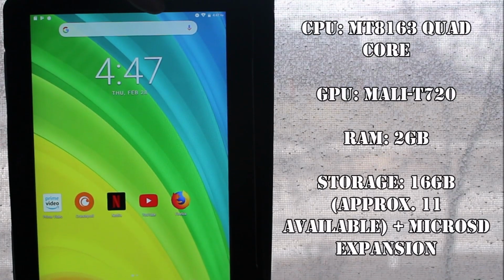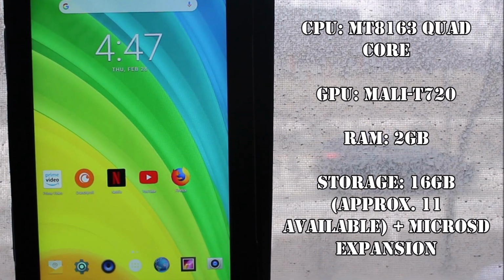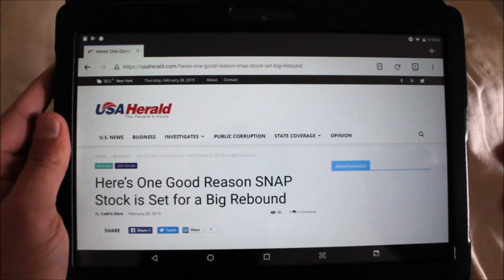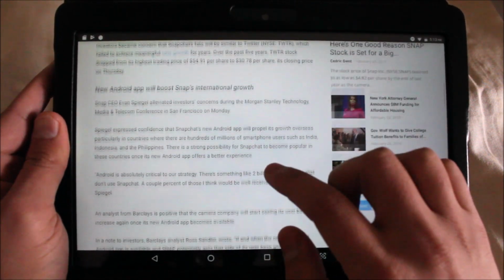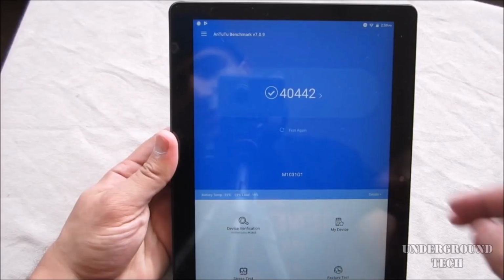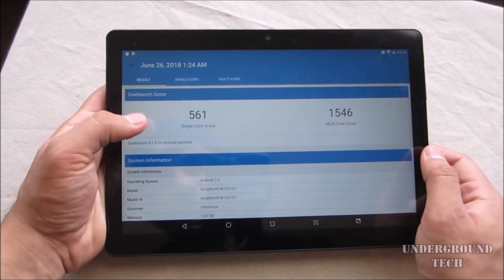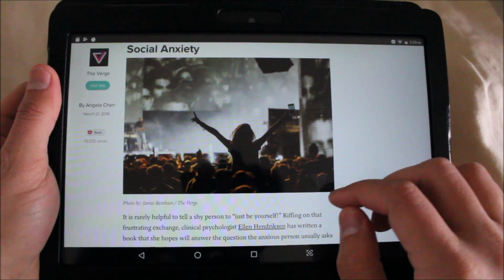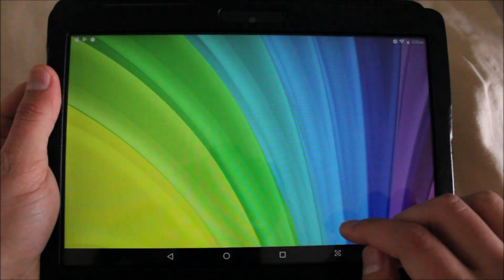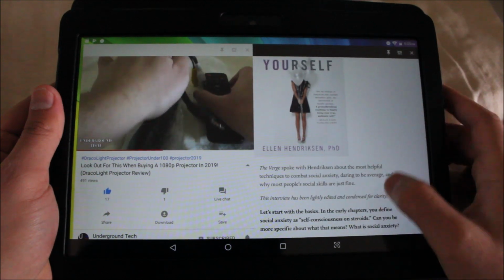The rest of the specs are similar to other budget tablets, with the MediaTek MT8163 quad-core processor and ARM Mali T720 GPU, and it's more than enough to do basic tasks like reading an article, watching videos, and even playing some games. In the benchmarks, it got a relatively high score in the Antutu compared to other tablets I've tested. Even though it has 2 gigs of RAM, you're able to use the split screen function relatively well, of course if you don't mind a few stutters here and there, though a video could still run smoothly.